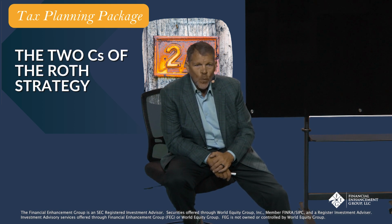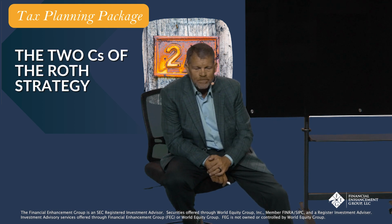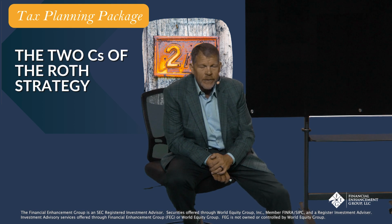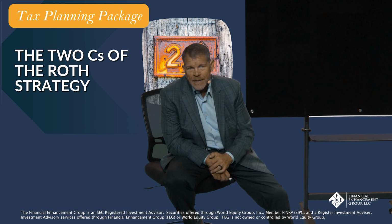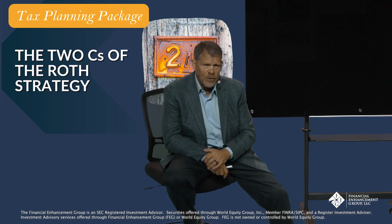So Roths were created back in 1997, so they've been around for a while. Effective January 1 of 1998, you could put money into a Roth. Put money in means contribute. That contribution was limited by your adjusted gross income. Actually MAGI, modified adjusted gross income, and it became very confusing to people.